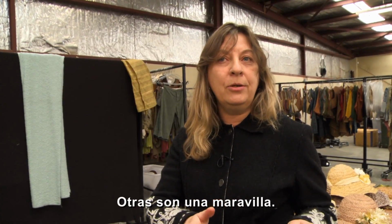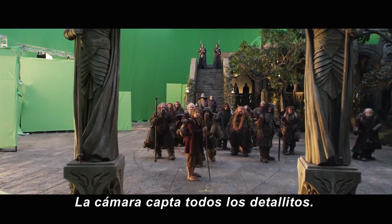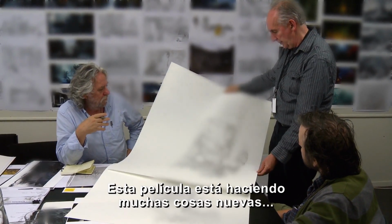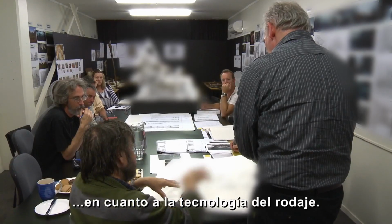Others are just a joy to behold, and the camera picks it up and the audience can see every last detail. So in that sense, it's really exciting. This film is really breaking new ground in many ways as far as the technology of the filming goes.